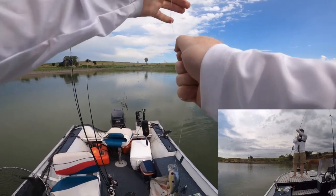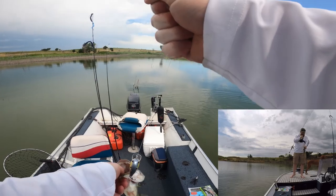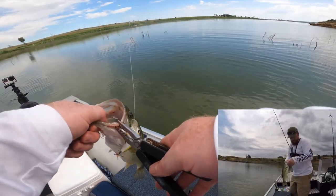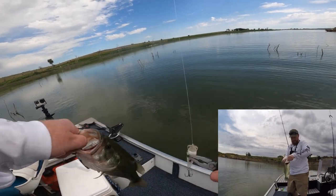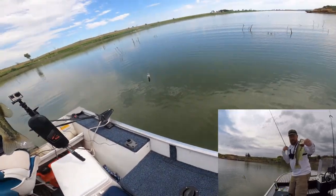Oh, it got me one. Got me a bass. About a 1-pounder. Let's get back in there.